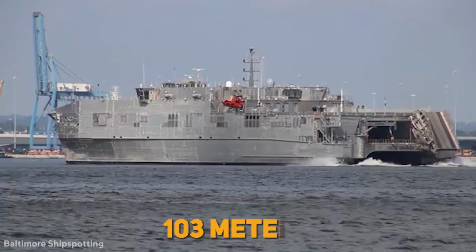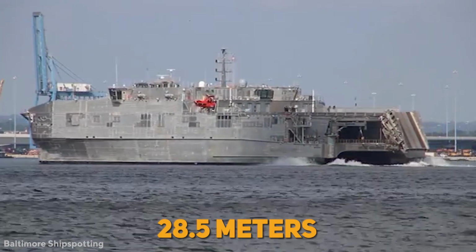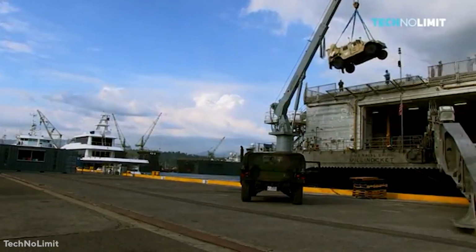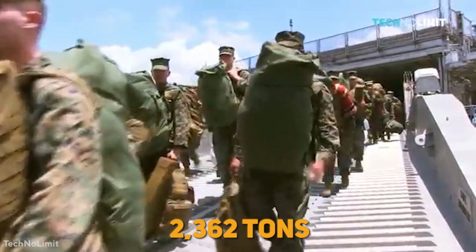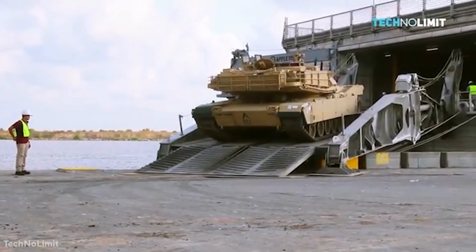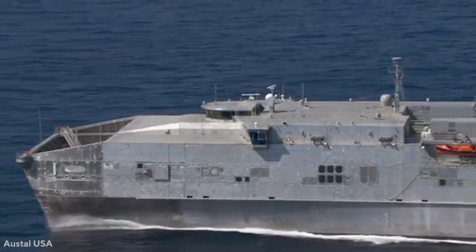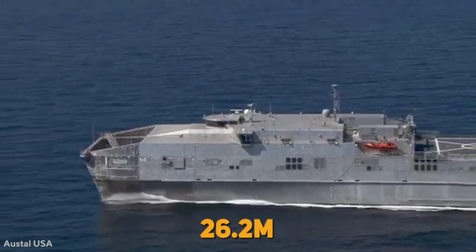The vessel is 103 meters long with a beam of 28.5 meters and a draft of 3.8 meters. The ship's displacement is 2,362 tons. The mission deck is wide and unobstructed, with a cargo space of more than 1,800 meters, a clear height of 4.7 meters, and a turning circle of 26.2 meters.